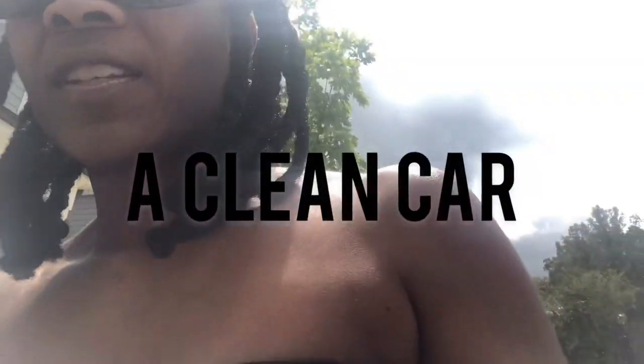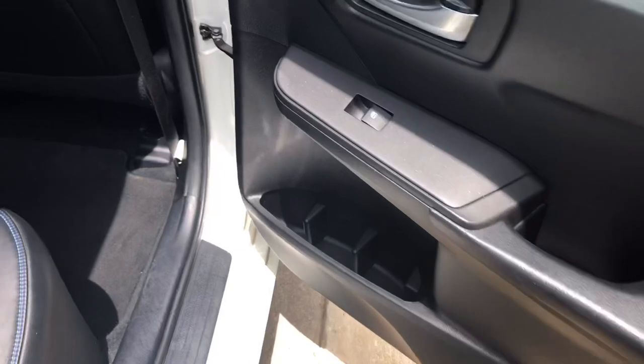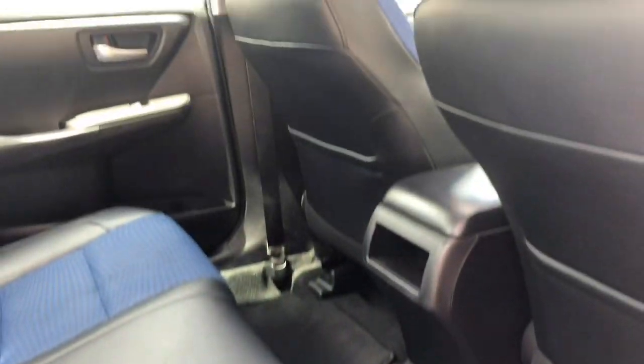All right, oops, it's on me. We're supposed to be filming how clean the car is. It's on me. Oh, let's check out how clean the car is. Car is so clean. She cleaned it out yesterday, so that's how we're riding, y'all.